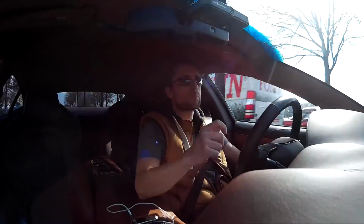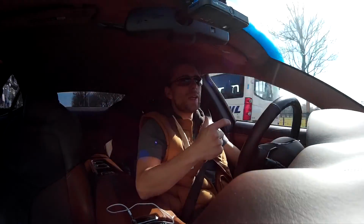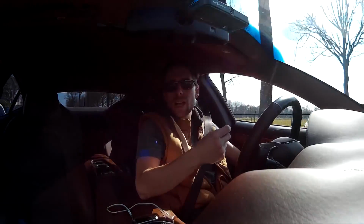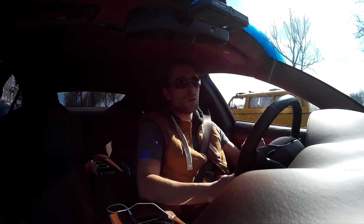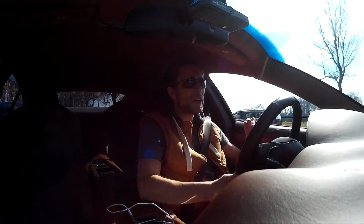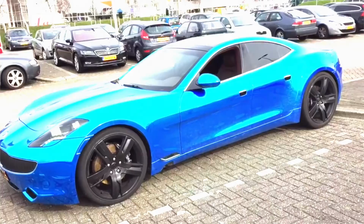When you're driving at slow speeds with this car, it produces a very strange alien-like sound, and that's only made for pedestrians to let them know there's a car approaching. It's a very, very strange sound. Listen.